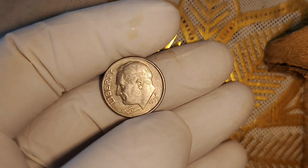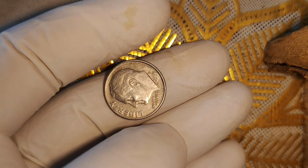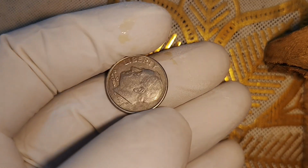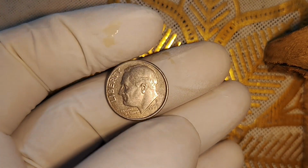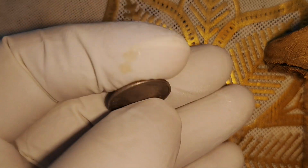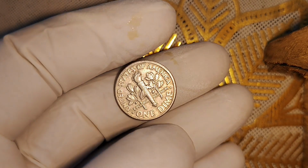But fast forward to 1995. This wasn't just any year in coin minting. The mid-90s saw a transition period in U.S. Mint operations. Technology was evolving, and quality control processes weren't as tight as they are today. That's when things started to get interesting.